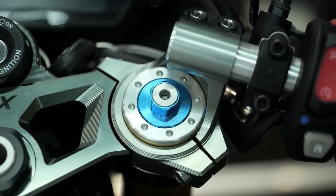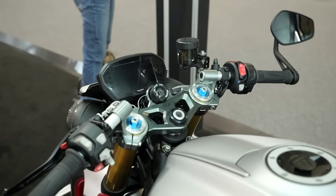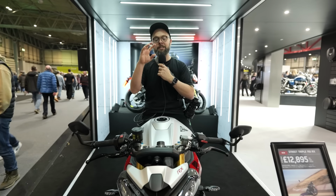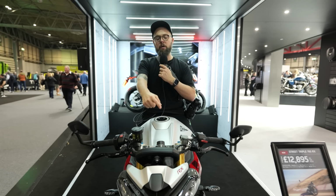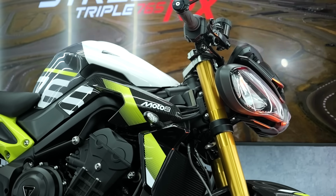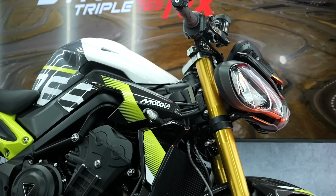The other thing that these bars bring though is a certain bling to the cockpit, because what you've got is this billet top yoke which looks absolutely phenomenal. And so there's definitely a bit of a difference and a slightly more premium feel when you're actually sat on the bike. With the RX version, you've got the RX logo etched into the top here. With the Moto2, a Moto2 logo, of course, but also with that being limited to 1,000 bikes globally, they also put the number of your particular bike on there as well.